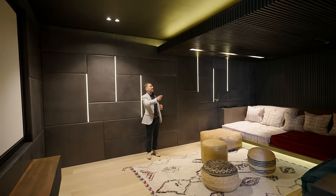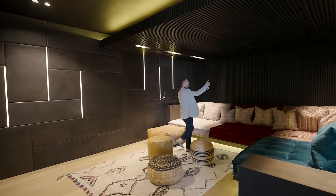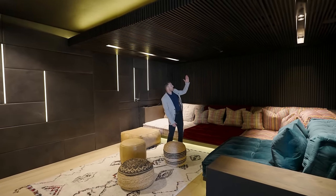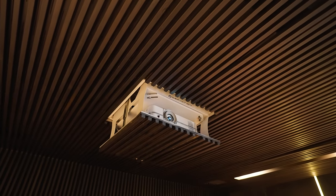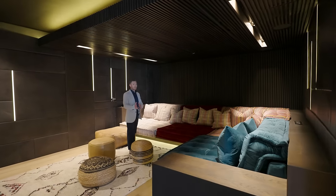We've got mood lighting above, down lights, and the projector actually is controlled with a remote and it comes down automatically. Very large screen in front of me. And look at this furnishings. This also looks like Roche-Bobois.